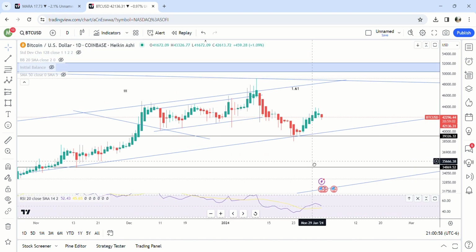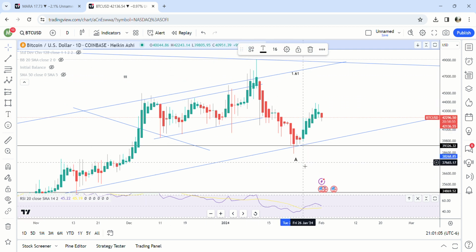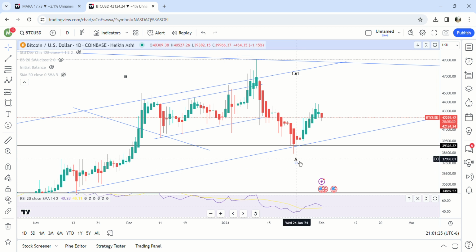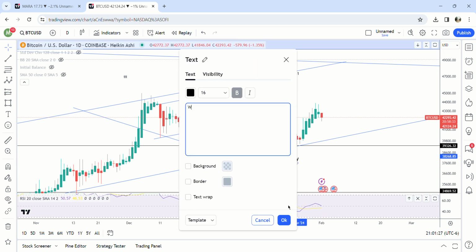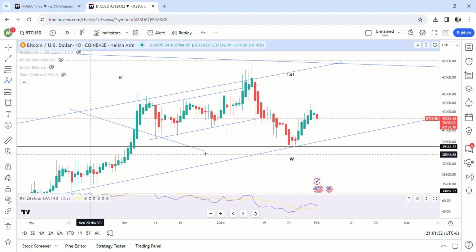Bitcoin's just falling in line. So this is definitely A. This took a month and 20 days. So I think, because this took such a long time and I don't expect it to last, well, I can't do that. This is probably a W wave. So ABC, probably going to be looking at something like this.